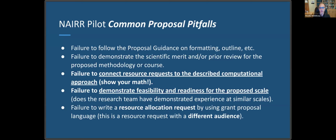One thing that may help you is to imagine that this is a question on an exam and the students are asked to show your calculations. Another common pitfall is the failure to demonstrate that the team is ready for immediate use of the resources. You should provide details that show that the team has experience with similar resources and scale. Yet another way of demonstrating that you're not ready is by saying, during the first 6 months of the project, we'll be obtaining and preparing the data.